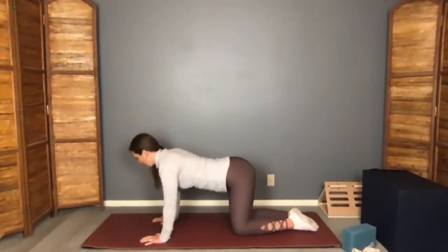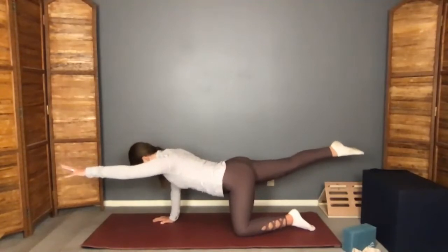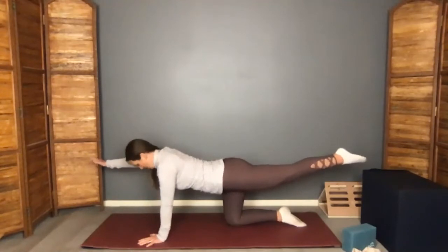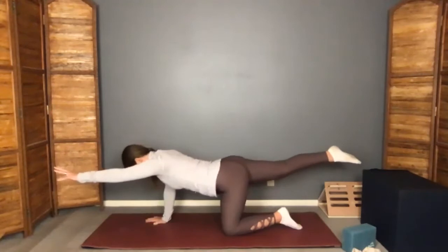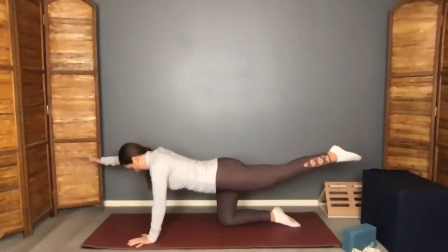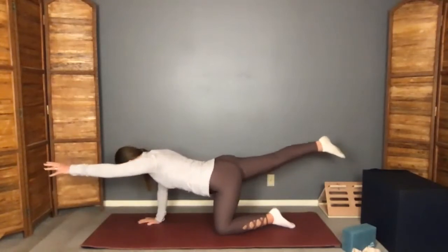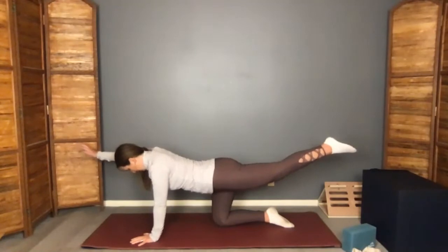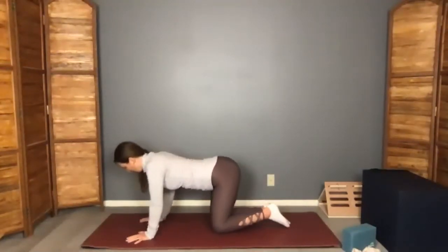And then into a hand leg opposite lift. Extend it out there and hold. Switch sides. And switch. Switch. Switch. Switch. And switch. One more time each side.